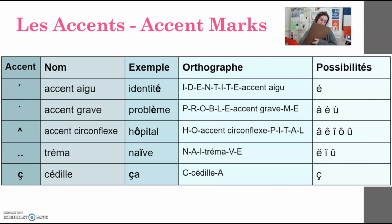Tréma is two little dots. Tréma. And a tréma is very important in French. It means that you separate sounds. I'll show you better on the next slide where we can see some more word examples.